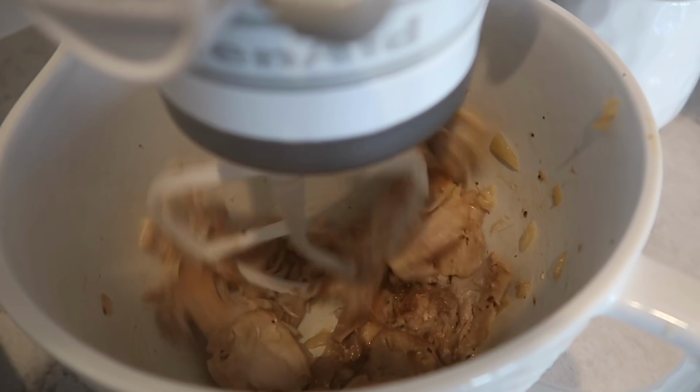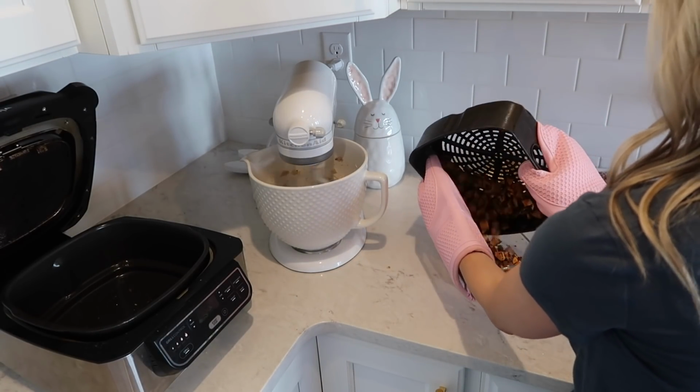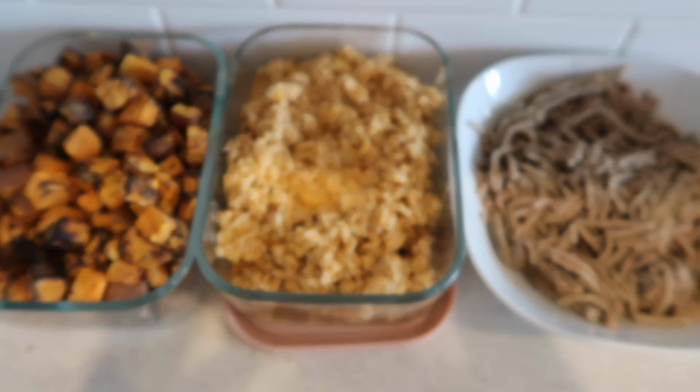Alright, so I put the chicken away for our buffalo chicken cheesesteaks. We'll be having that for lunches. You can do it on a wrap with a corn tortilla with lettuce, ranch dressing we've done in the past. Add it to salads, use it with celery sticks.